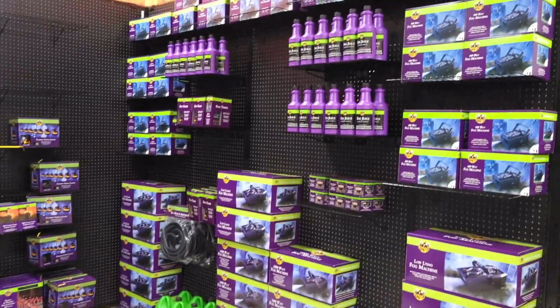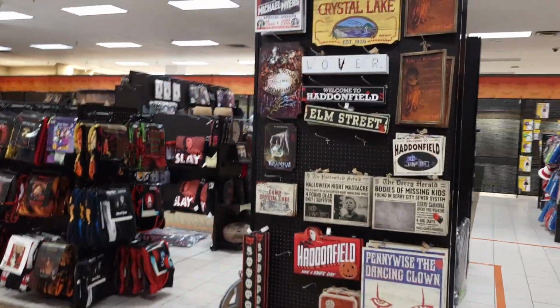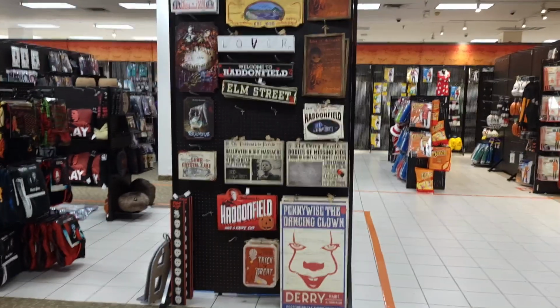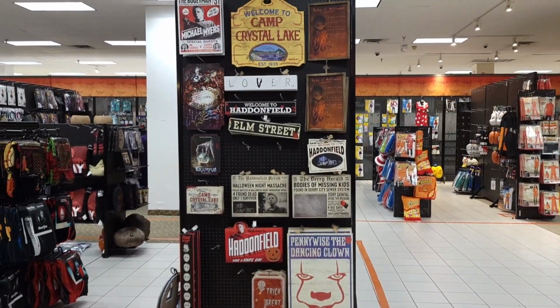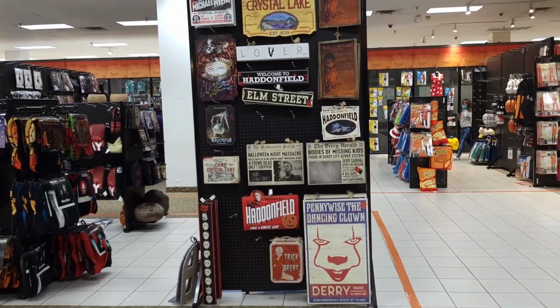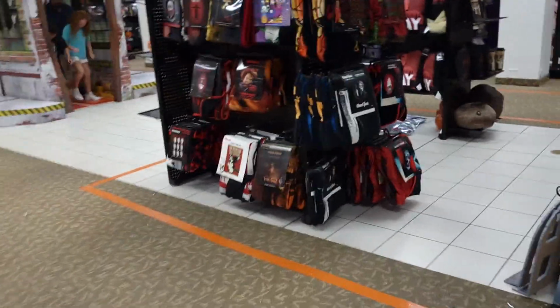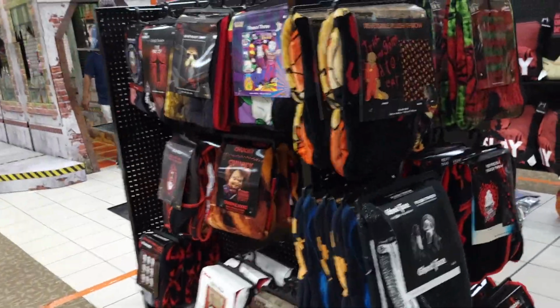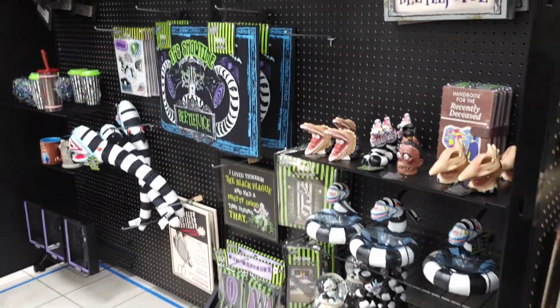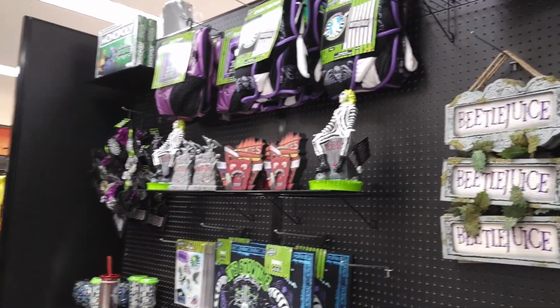Your outdoor decoration stuff here. And then right here you have the Michael Myers, Nightmare on Elm Street, and other classic scary stuff. Oh, I didn't even see this over here when we walked through. These are cool. Look at all this Beetlejuice stuff. As you know, Beetlejuice is going to be at HHN this year. That's going to be exciting.